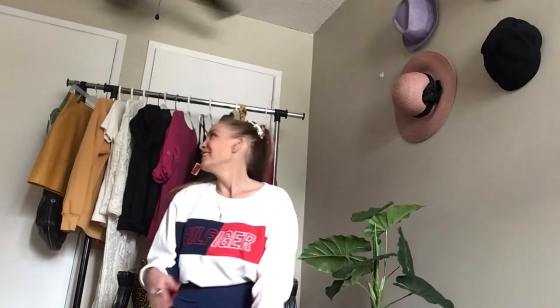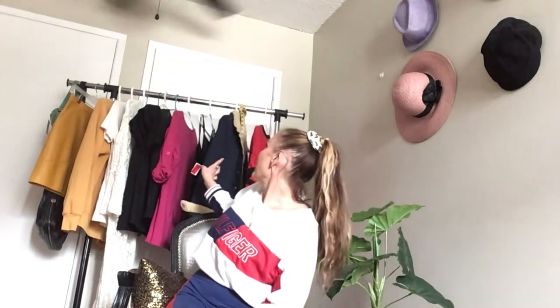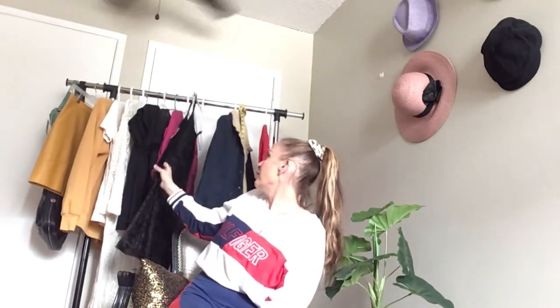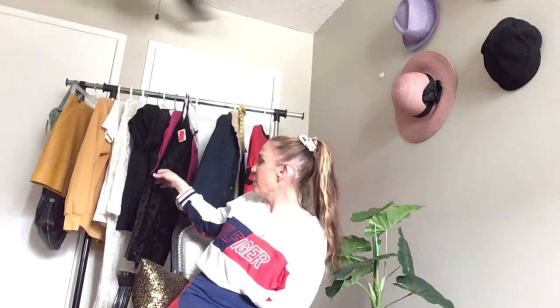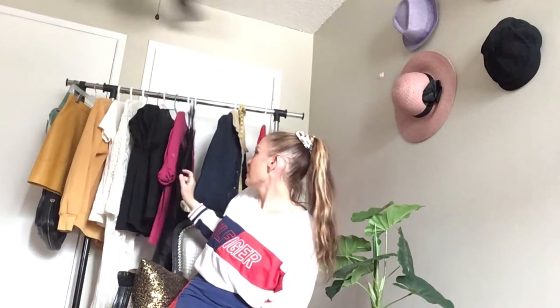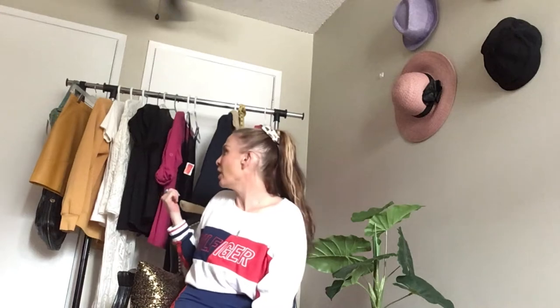So this is basically what I ended up buying, except this little velvet slip dress. I did get this on a previous mini thrift, but I thought I would just include it because it's super cute and I didn't get a chance to share that with you. So let's have a look at what I got.